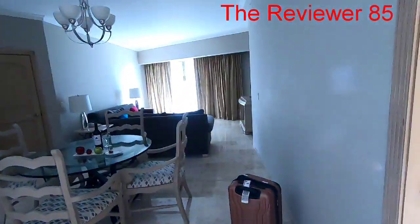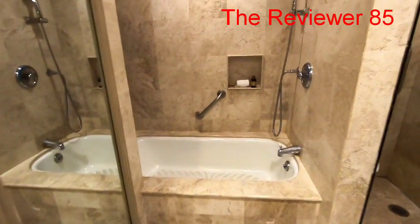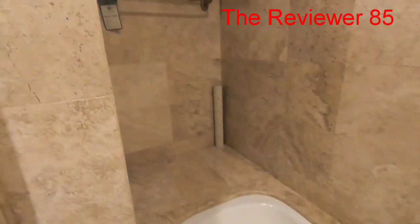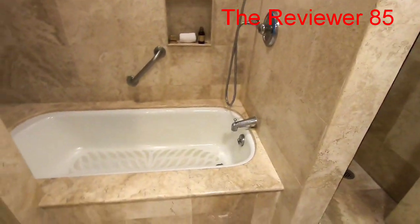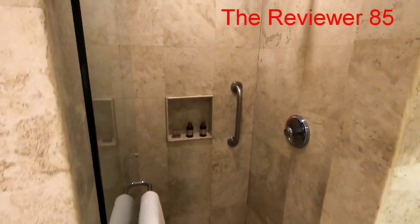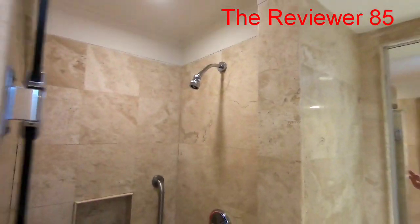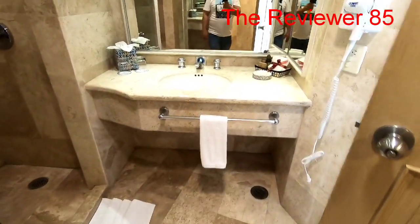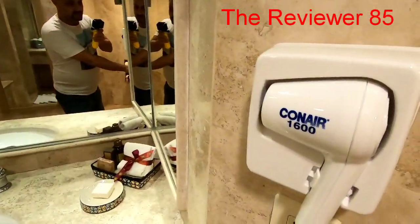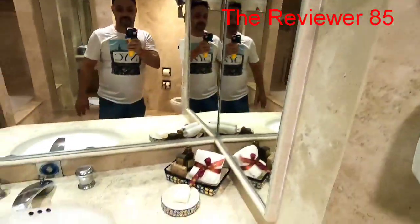The next bathroom. So this is the second bathroom. Very nice. You got the tub, you got the other shower. Very nice. The mirror. Hair dryer. Very nice.